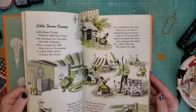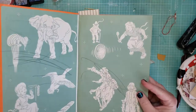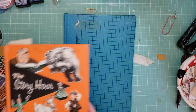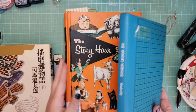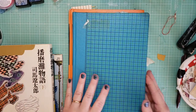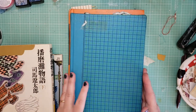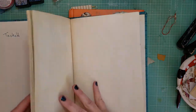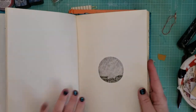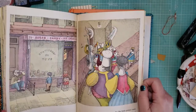The school books tend to have string and staples keeping them together, so you may end up having to see me take that one apart, but I'm at least going to take this book apart. This is the one I found for my winter journal. I love it. It's got blue and green, and it's a little smaller than the other one, but it's a good size. The other one wouldn't show up in my One Monday Morning. It's a cute story too, with cute pages I'll be able to use in here and in other things.